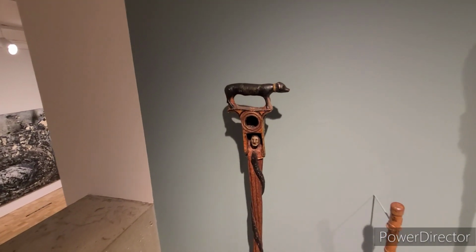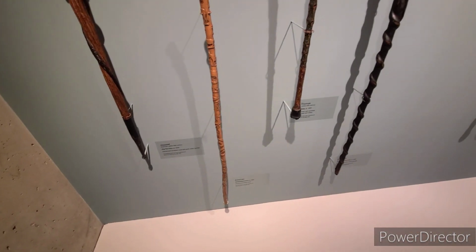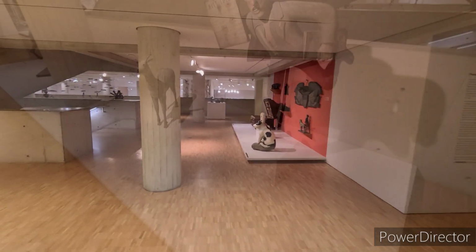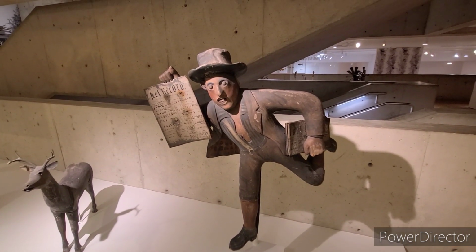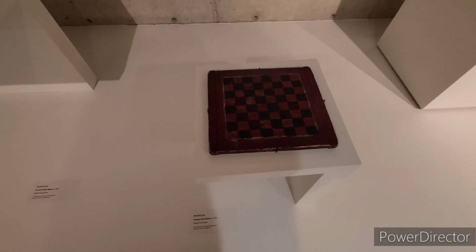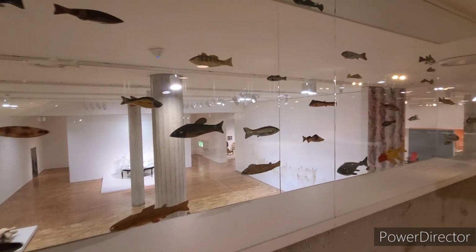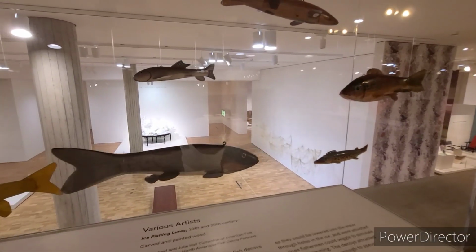Oh, that's something. That dog on top. That stick was from 1830. American. Crazy. From 1888. Carved, assembled, and painted wood with folding tin. Crazy chess set, or excuse me, checkers from 1875. Different fish up here. Various artists, all carved in wood.